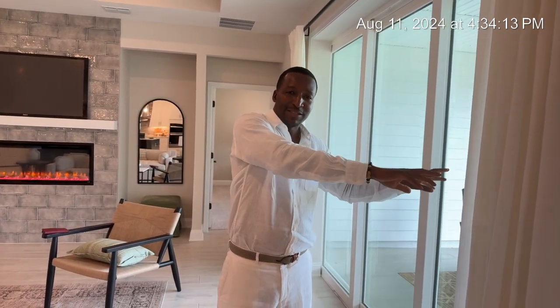It's a split floor plan with the guest bedroom on the other side, and the laundry on the back towards the garage, which makes it really quiet and easy to enjoy the house when the family's relaxing and doing laundry at the same time. So you can really enjoy it. It's an intimate, more gathering type of home.